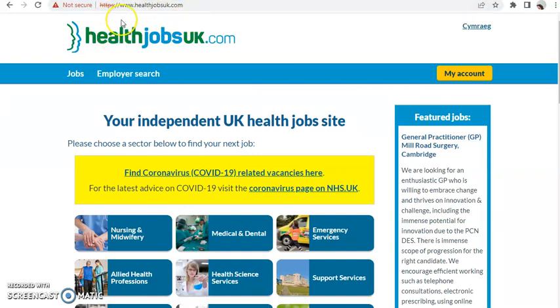So what you need to do is go to your browser and type www.healthjobsuk.com. Please, the website is very secure. The "not secure" here is for my system, okay, so ignore it. So when you type, this is how it's going to come out. This is what the website is going to be.